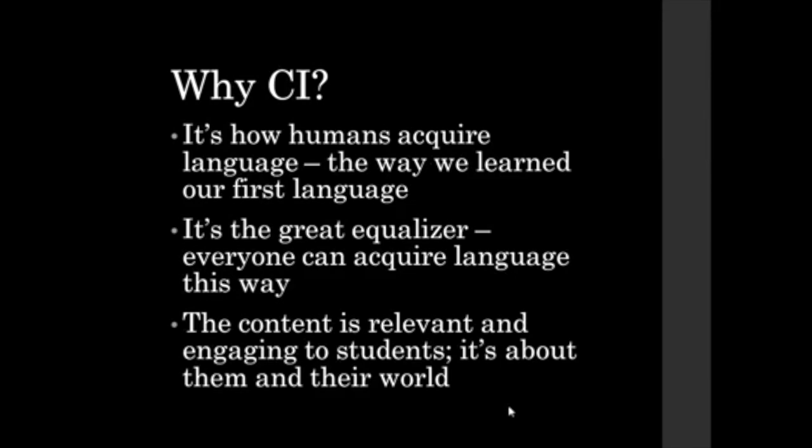Now, this is a problem for French teachers, German teachers, and some of our other languages that are declining over the course of the last years. It's important that we keep our students in our programs and keep them learning as long as possible, not only for them, but for our jobs as well.